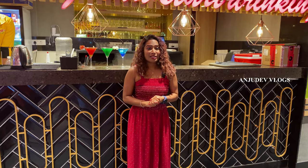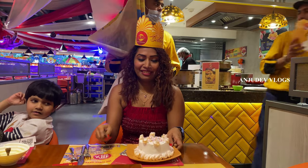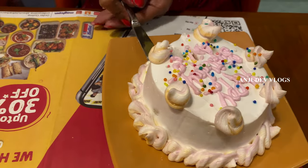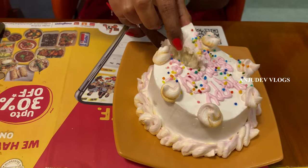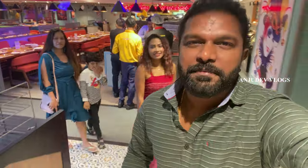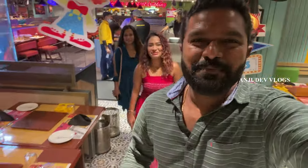Had a great birthday celebration, even though I have to pretend to be a surprise, but I knew it. I was waiting because I know everyone here were cutting cake, so I acted as if it was a surprise. And food altogether was really good. The starter, the main course, the dessert, everything was good, and the service was too good. So we are so happy. Good food means happiness, and it's time for me to wind up this vlog from this great place, Absolute Barbecue.